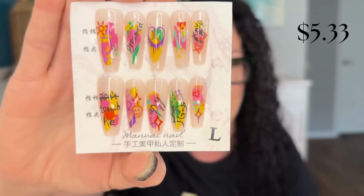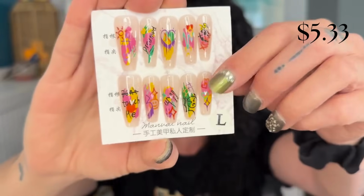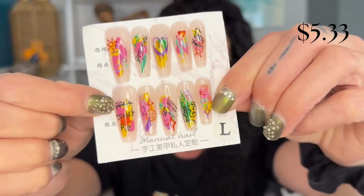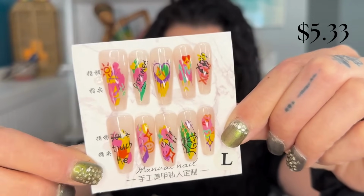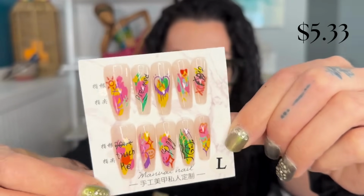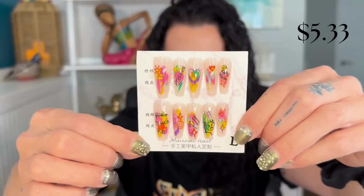If it's not available anymore, I won't be able to link it, but I will do my best. Moving on to the next pair, I'm going to save the best pair for last. This one is really kind of neat. I like the one right here that says don't touch me, but then it's crossed out. So basically touch me. A little sassy, but it's still adorable. I really didn't even realize that it said that until it arrived. It's a little sassy, but it kind of fits my attitude anyways, you guys.